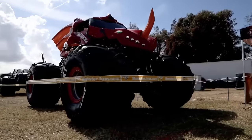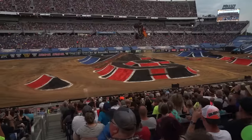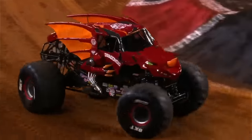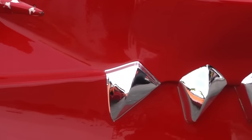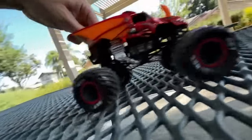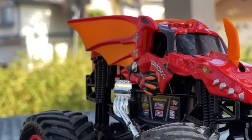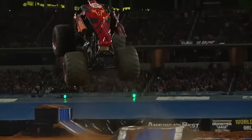The horn and the wings, they're the two most distinct things for the body. They pop out. Fans know that it's this truck, especially with the wings flying through the air. You can definitely tell the difference. Look at that horn jutting out from the front of the truck. Those sharp teeth and steely eyes. That swooping profile and powerful wings. When this thing hits a jump, it looks like it's actually flying.